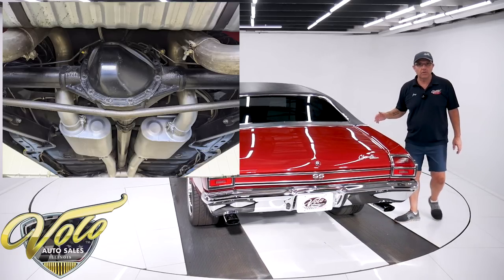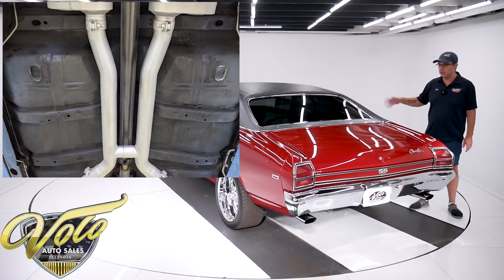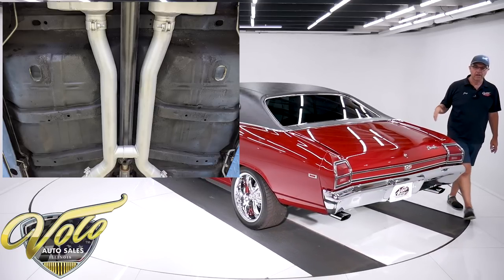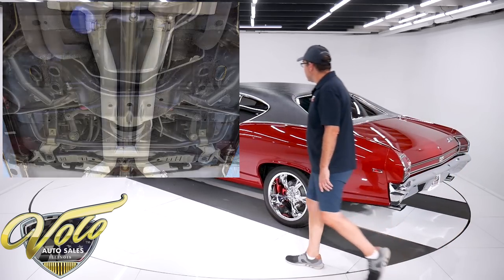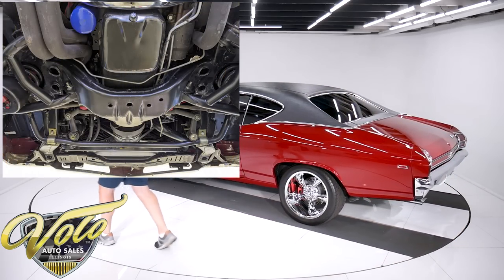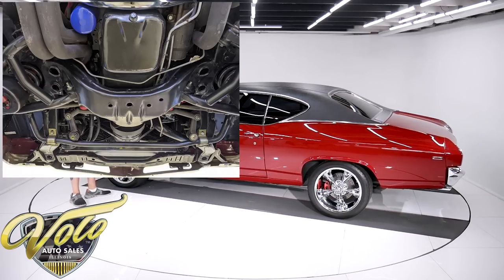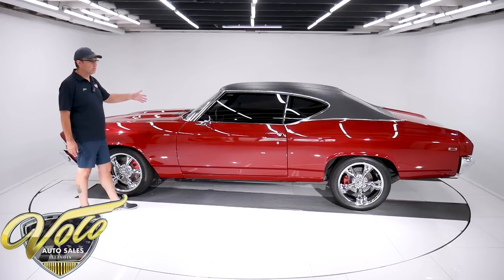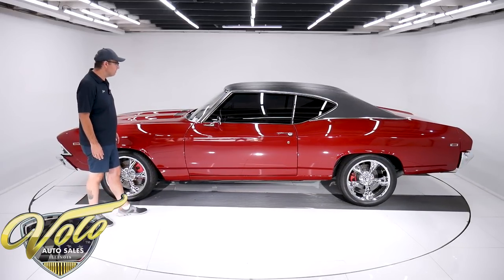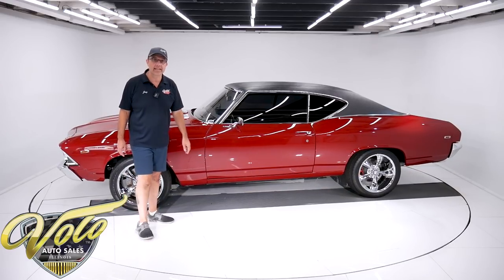Rear suspension's all redone. It has boxed upper and lower control arms, new bushings, new springs, new shocks. Also, they added a sway bar in the back. You look up at the motor, it's still spotlessly clean. It has a chrome flywheel cover, and it's upgraded with a 700R4 overdrive automatic transmission. It has a 12-bolt rear end with a 390 posi gear in the back.